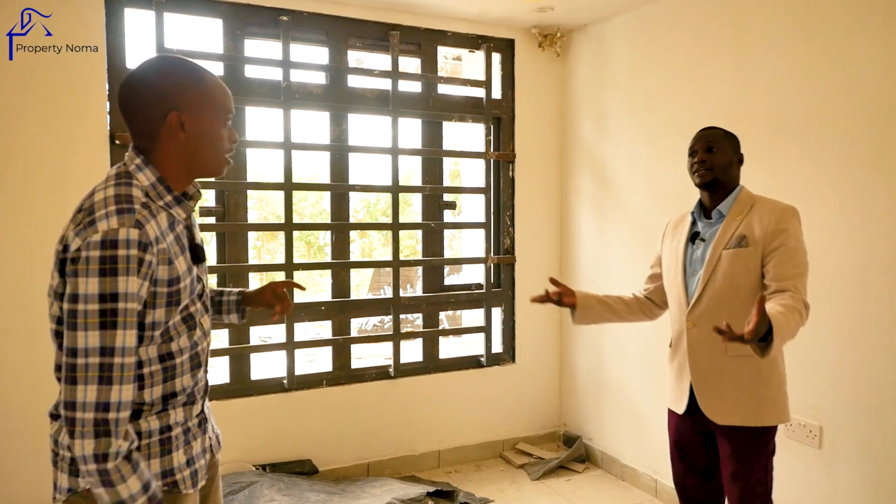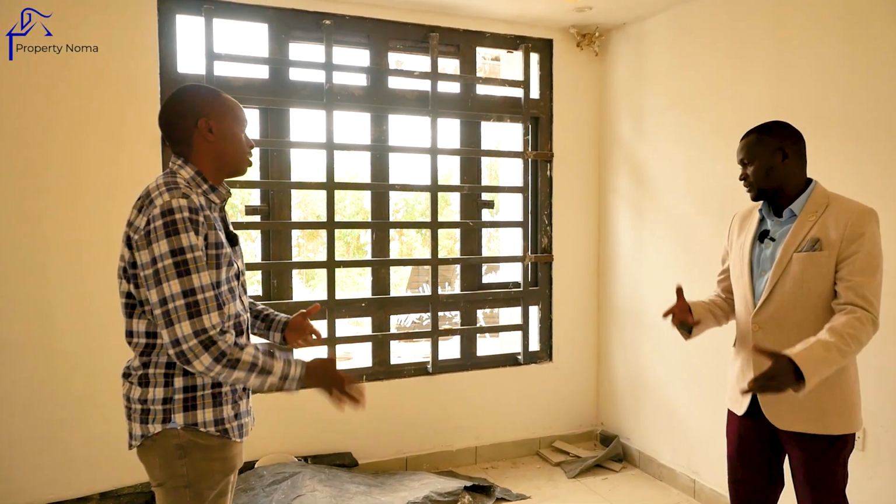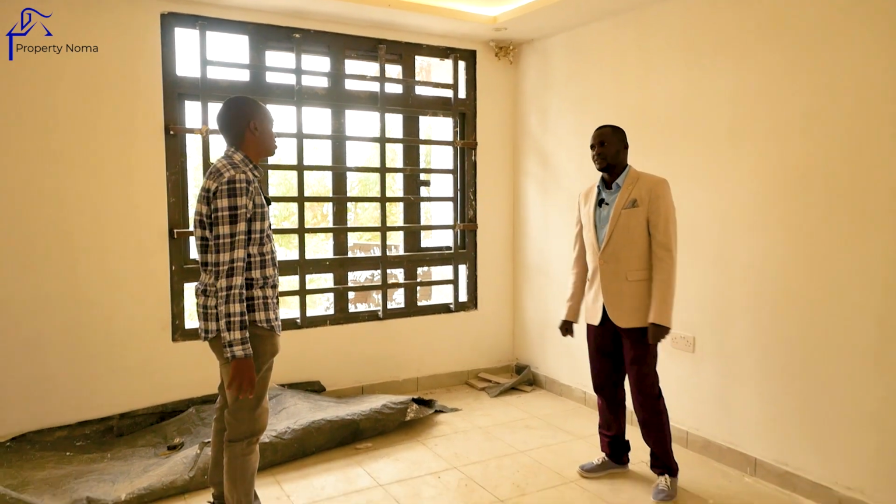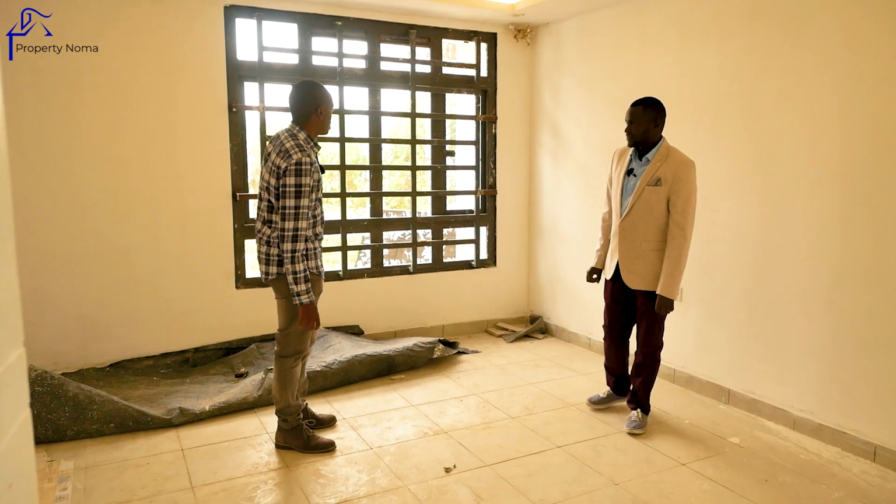I remember that. It can also be converted into a bedroom. So it becomes like a 5-bedroom house. Yeah, exactly.